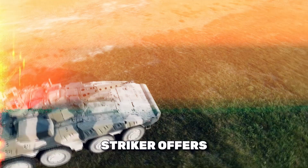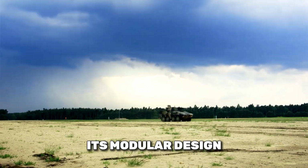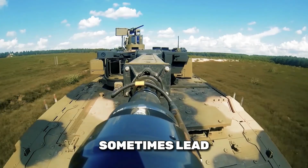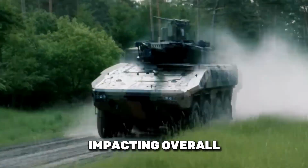Vehicle number 20, Stryker Combat Vehicle. The Stryker offers versatility and protection. The twist is its modular design. While innovative, it can sometimes lead to issues with maintenance and upgrades, impacting overall performance.